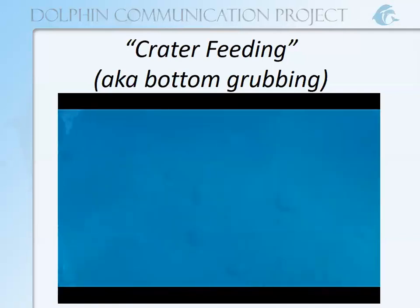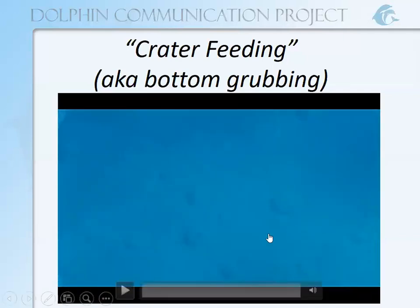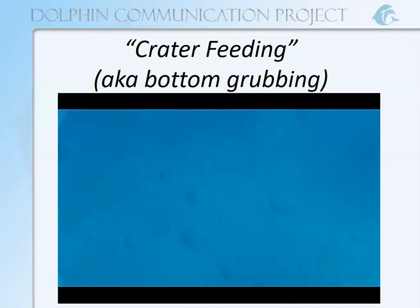Some of the other things I was mentioning are just that we don't know exactly how they're doing what they're doing, in the sense that we don't know if they're actually detecting the prey item itself, the fish itself, or if they're detecting small disruptions in the sand from where that fish was buried, and then they're choosing that spot to dig. So there's still lots to learn about this behavior.